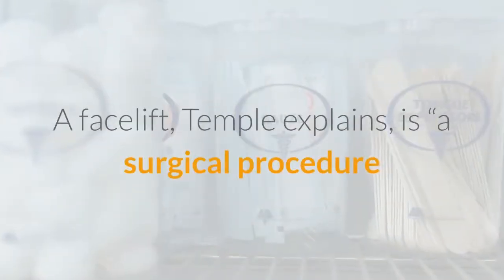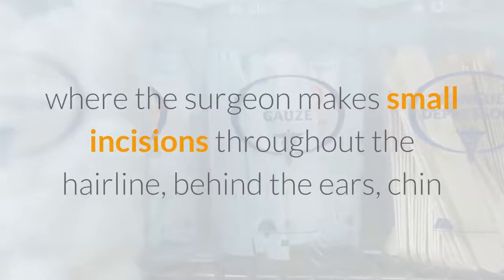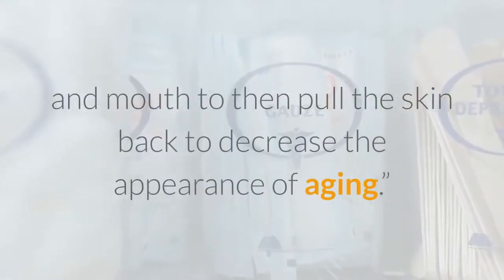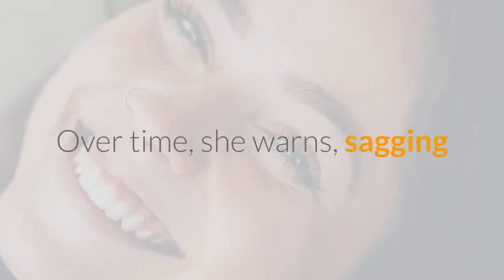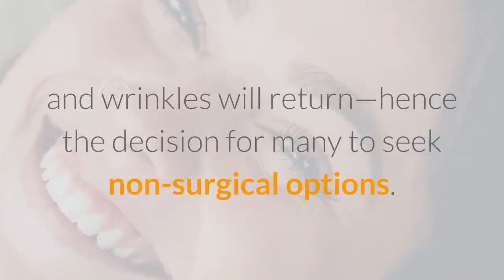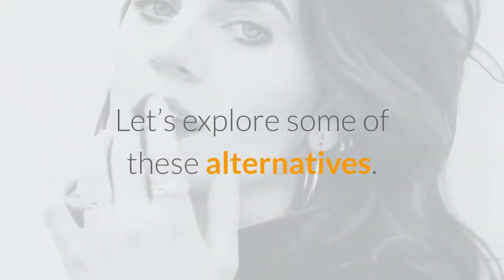A facelift, Temple explains, is a surgical procedure where the surgeon makes small incisions throughout the hairline, behind the ears, chin and mouth to then pull the skin back to decrease the appearance of aging. While the results of this procedure can be dramatic, they are not permanent. Over time, she warns, sagging and wrinkles will return, hence the decision for many to seek non-surgical options. Let's explore some of these alternatives.